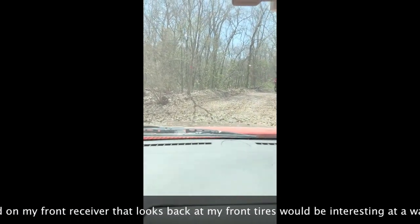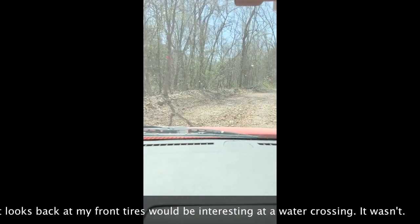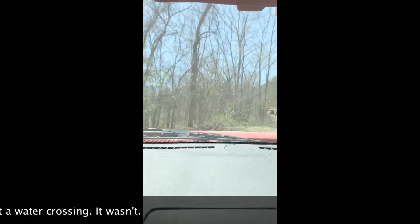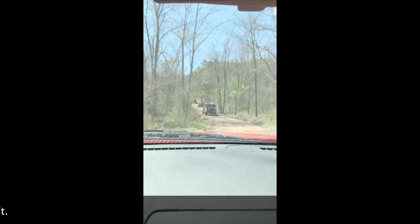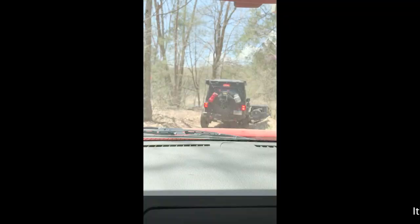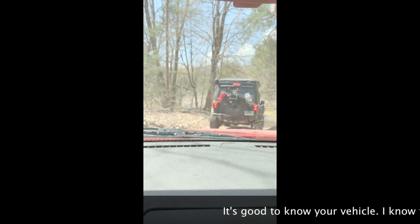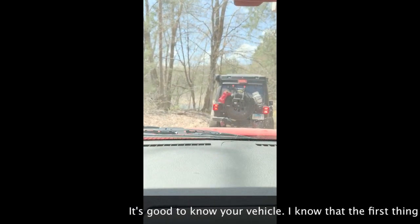Curious what that looks like. Ladies, it looks like absolutely nothing. So looking backwards underneath your truck as you cross through water is not interesting. We might want to creep forward a little bit to make space for people. I'm going to keep rolling nice and slow.